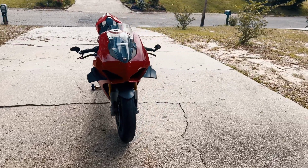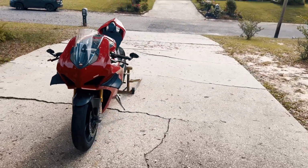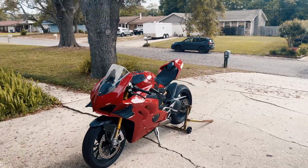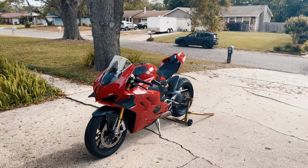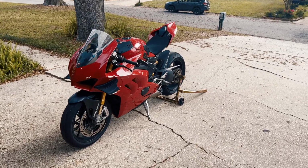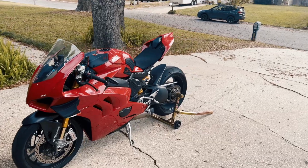If you look at it big picture, you're not gonna get there in 2 months, 3 months. It's gonna take some time. I'm definitely an anomaly. I recently put like 100 miles every day on this bike, and I've got 10,000 miles in 10 months, more or less.